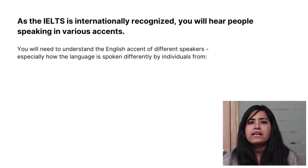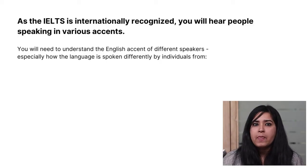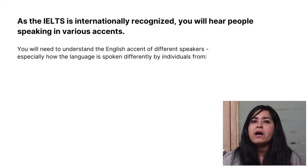For this lesson and the next couple of lessons, we'll be looking at IELTS listening skills, beginning with this one, where we'll be looking at understanding accents. Now we know that the IELTS is an internationally recognized exam, and for the listening section, we're bound to hear various speakers with different English accents.